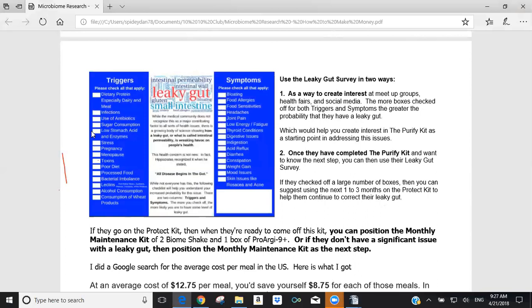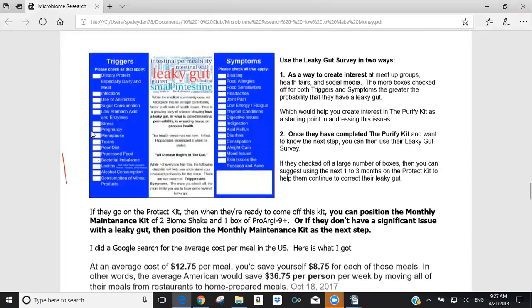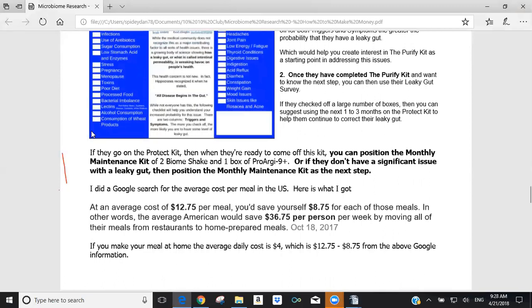Once they go on the Protect kit and they're ready to come off of this kit, you can position the monthly maintenance program, which is 2 biome shakes and 1 box of ProAgent Plus. Or if they've finished with the Purify kit and they don't have from their survey significant issues that would demonstrate that they might have a leaky gut, then you can just position the maintenance program as their next step. So how do you position the maintenance program?